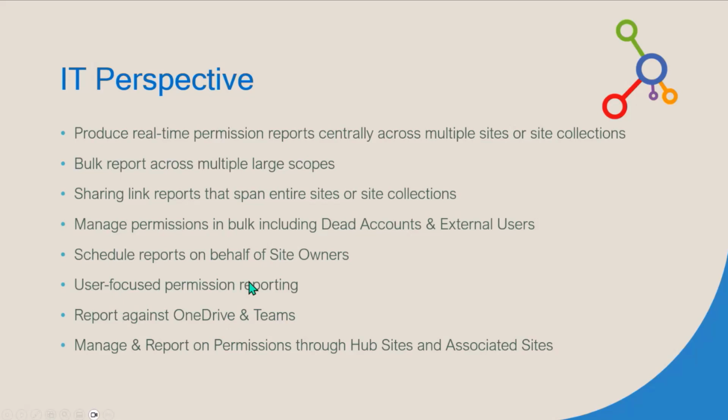We've also got user-focused permission reporting. So if there's somebody that, again, may be changing roles, leaving the organization, we can focus the reports on that specific user. So we can see all the AD groups, the SharePoint groups, the Microsoft 365 groups that they have permissions to, build up that big picture, have a look at any direct permissions and any sharing links that that person has, and then we can decide what to do with those permissions, whether we need to remove them all or reassign certain permissions to other people as well.